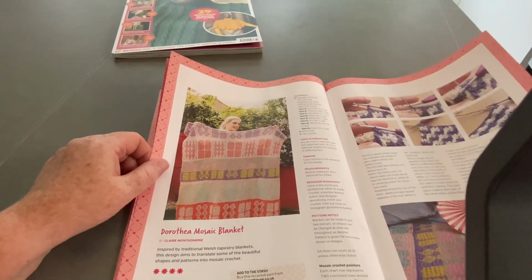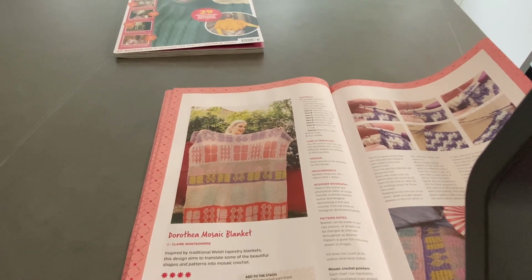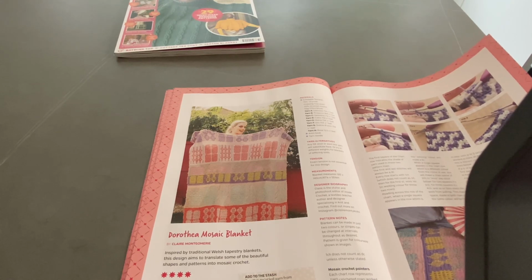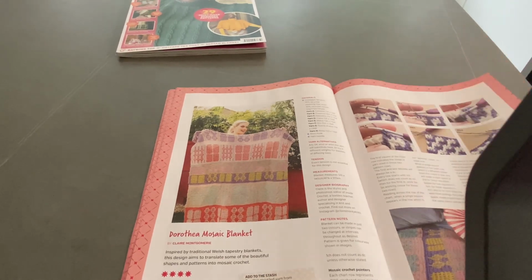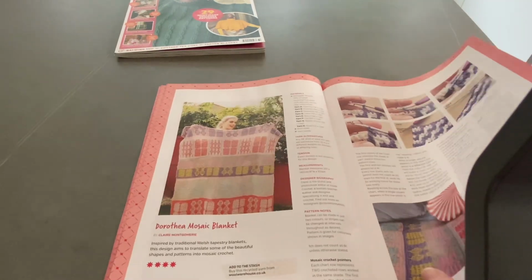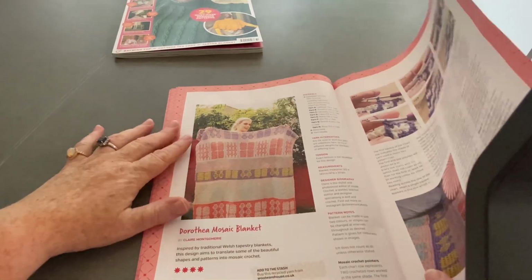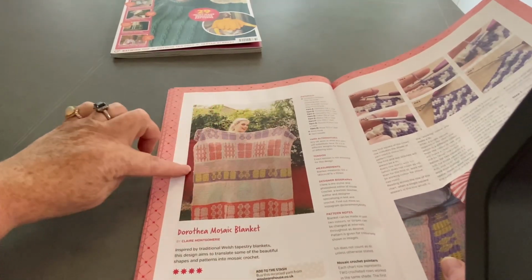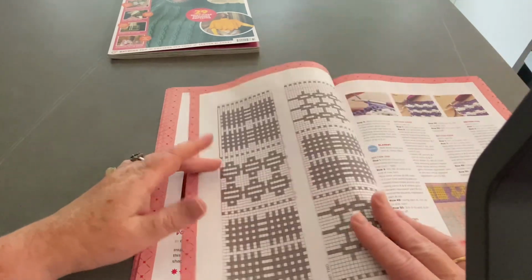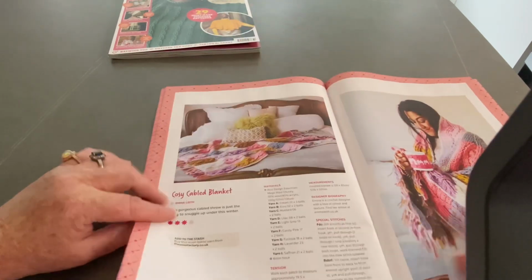Dorothea Mosaic blanket by Claire Montgomery. Oh, thank God for that. One I can pronounce. She'll probably get in touch with me saying it's not Montgomery, it's Montgomery or something. No, I'm just being silly. But that one's quite nice as well. That's different, isn't it? Not uber busy, because of the pastels. It could look really busy in bright colours, but it's more subtle. Lots of charts. Do love the charts.